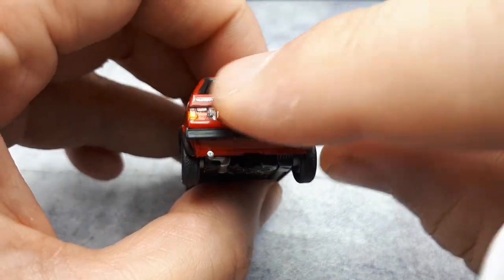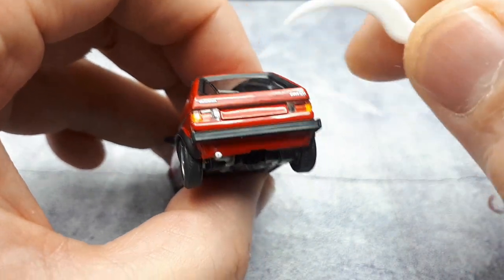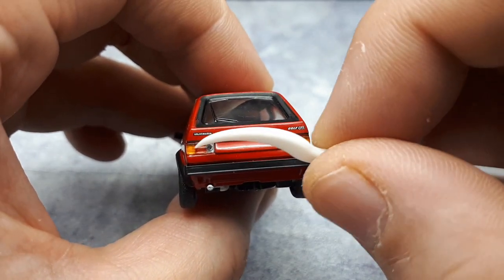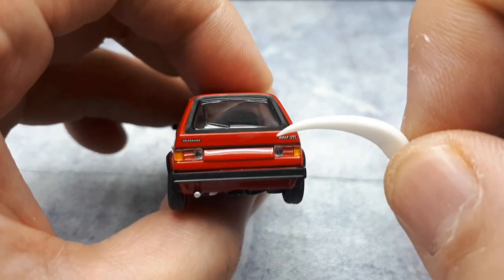Okay, so what's going on here? There's some sort of splotchiness. Oh, I think I rubbed, yeah, I can clean that off. Alright, little silver exhaust tip. Taillights are plastic and they look good, you know, good separation of the three colors. Golf GTI, very legible. Even the Volkswagen is legible.